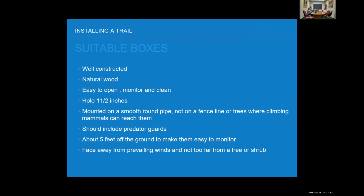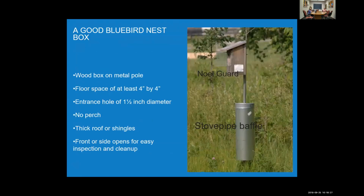And when you're siting the box, you want to put it facing away from prevailing winds and not too far from a tree or shrub, because in their maiden flight, the fledglings usually will fly to a tree. But I also like to face it away from the hot sun. So sometimes there's a conflict of which do you do. Then you also want to face it away from a road. So each box, you have to kind of look at the specific site and select the best option.